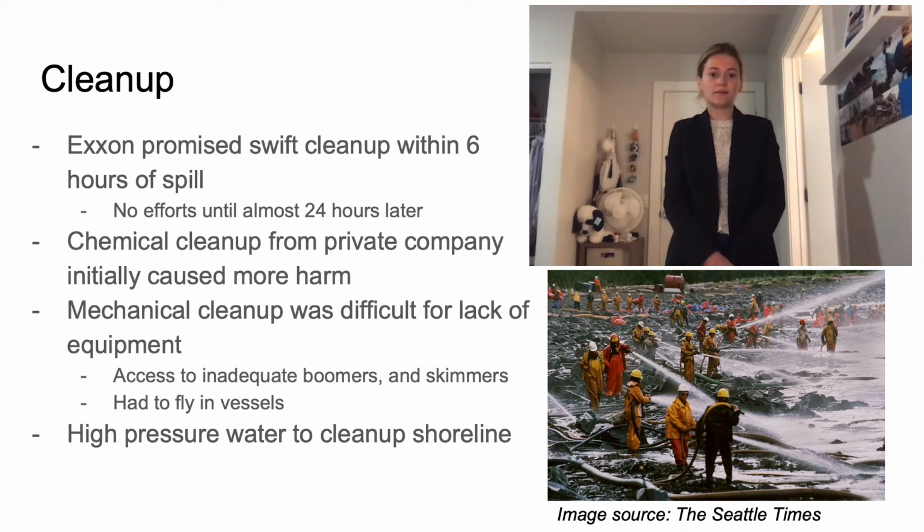Then the mechanical cleanup did start with the small skimmers and boomers that were available. However, the thick oil clogged the pipes and larger equipment had to be flown in from as far as Texas and England. Because of the delay in the cleanup, much of the oil had already settled on over 800 miles of shoreline, and high pressure water cleanup had to be used, which just further disrupted the natural ecosystem and harmed plankton, which were helping to facilitate the breakdown of the oil. And due to all these setbacks, only 15% of the oil was actually recovered from the spill.